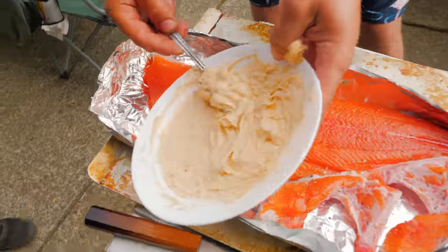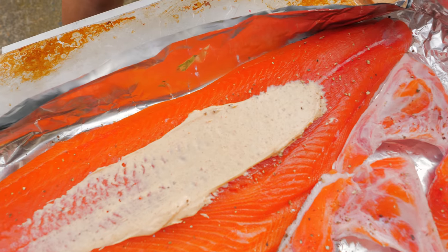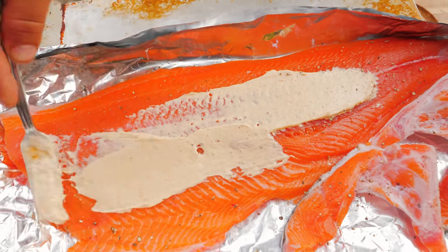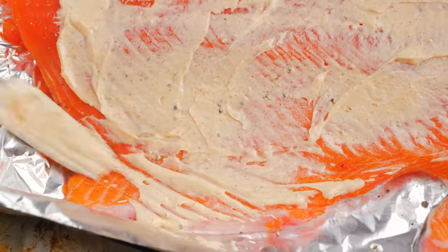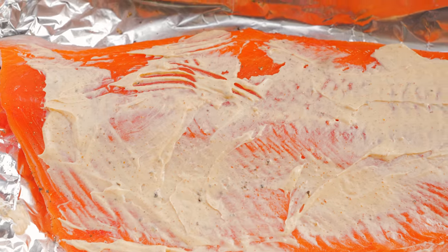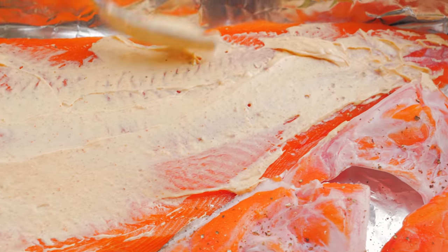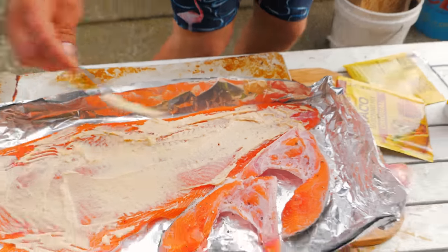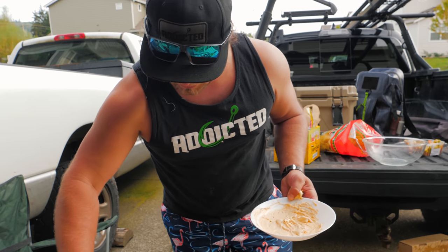Now we're gonna go right on top of the fish with this. I'm not gonna go super, super heavy, just enough to give me a nice little glaze. Mmm, that looks good. Getting a nice proper coating on there. Again, you don't want to go too heavy. You don't want really a layer of this. It's more of just a skim of that mayo or sour cream or whatever it is you're going to use. Even when I put butter on stuff like this, I try not to go too crazy on it, just because I don't want to cover up the beautiful flavor of that salmon.